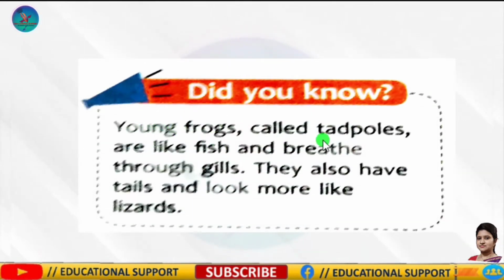Young frogs called tadpoles, you know that obviously, are like fish and breathe through gills. They also have tails and look more like fish.